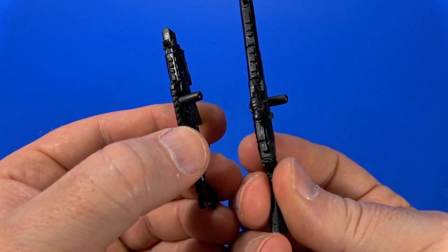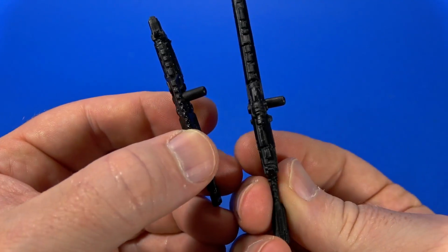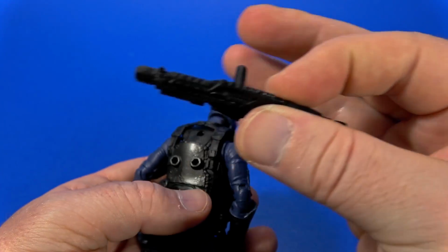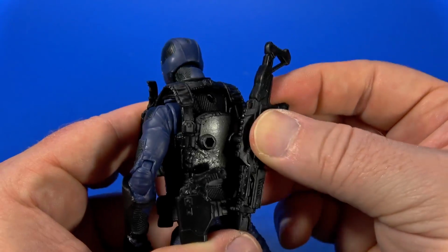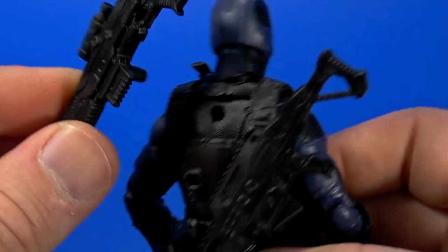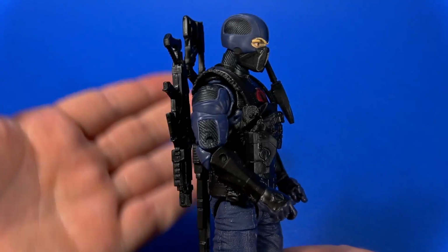And then both of the big rifles have big honking pegs sticking out the side of them. I don't really care for that because in half the pictures I've taken already, it's very visible. But those are meant to plug into the gear here. Or I guess you could plug it into the back if you wanted to up there. Yeah, that plugs too. Looks odd though. There's nothing left over. Everything is on him.